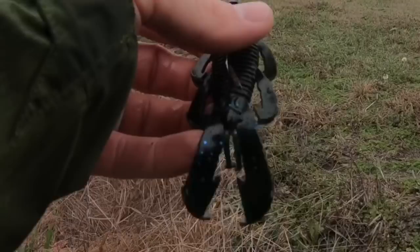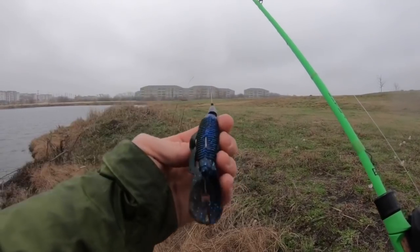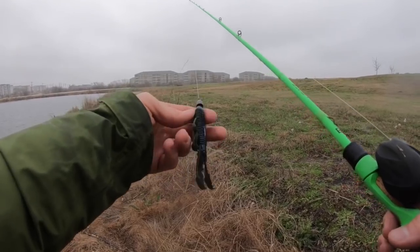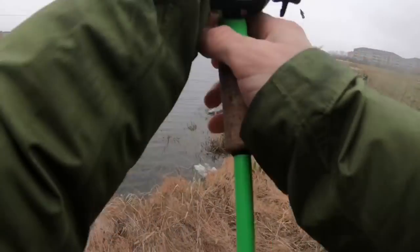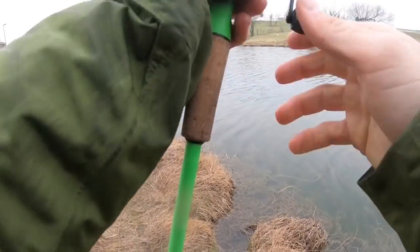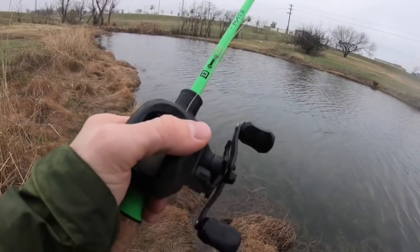But this is sweet because it's got that green, like that watermelon red color basically on this side. But if you rig it to where the blue's on the bottom, occasionally they'll just get the little blue flash from the flippers and whatnot. And I think it's tough to resist. And I was literally just letting it chill out over here. And that's what it took, man.